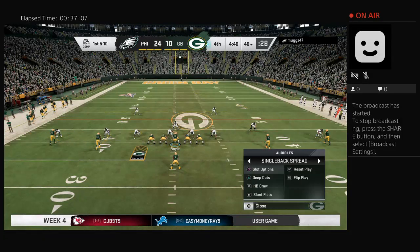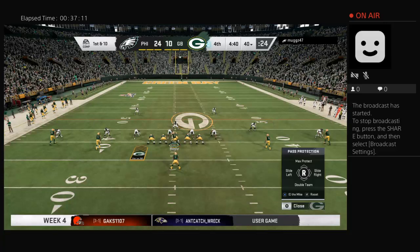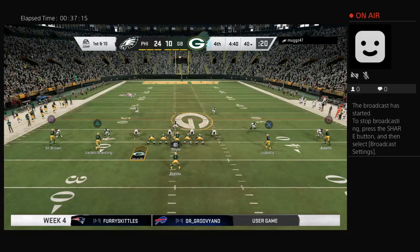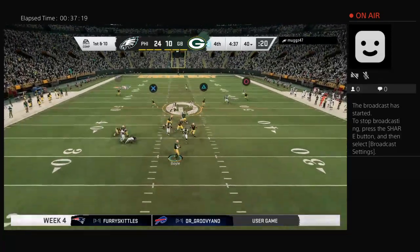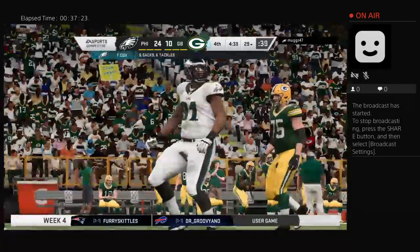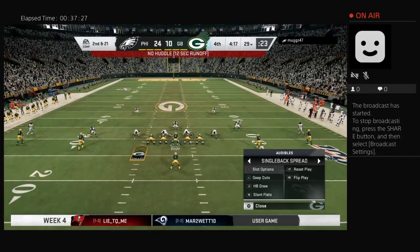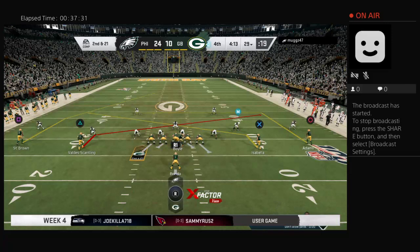Back to throw. Boyle. Eagle pressure, too much this time. Down he goes. Fletcher Cox in there to get him, and on the season now, that is 9 sacks for him.